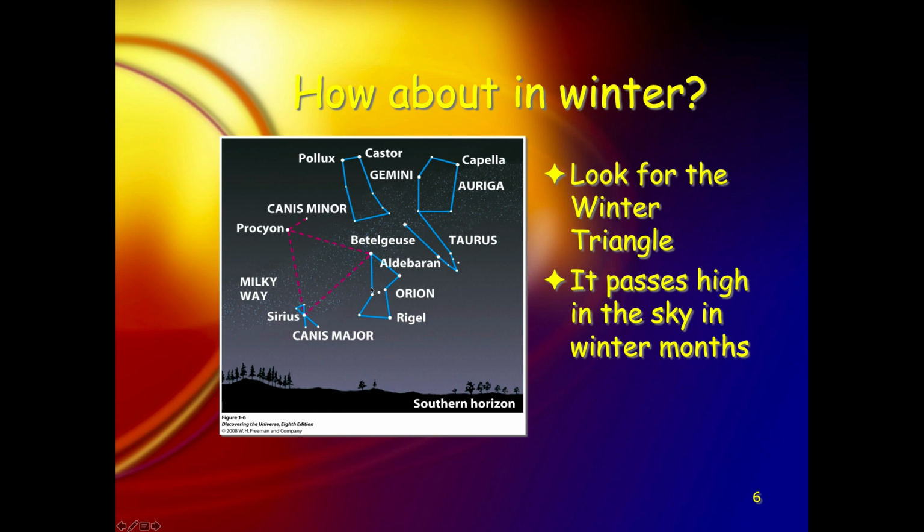So if you can find these three stars of Orion's belt, which again are fairly bright, fairly easy to locate, we'll make a star finder where you can actually locate this and you know what time and direction to look. But you can follow that down to Sirius. And Sirius is the brightest star in the night sky as viewed from Earth.